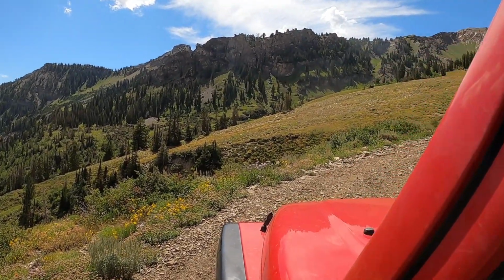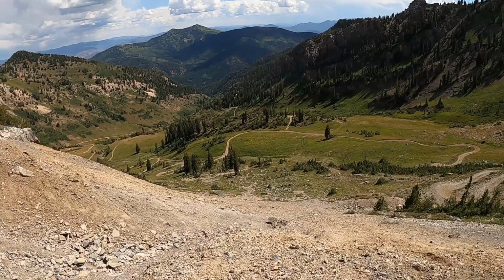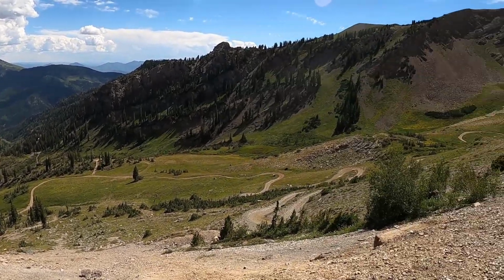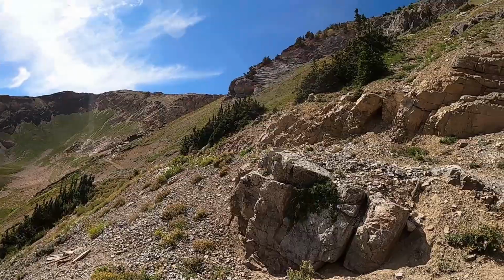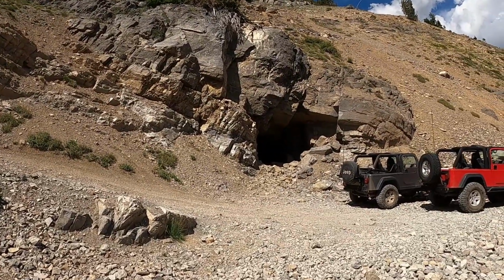And the road keeps going. So this is not the end of the road, but the road turned off here. The road keeps going up there. We'll go explore that in a second. But it came to this mine shaft.